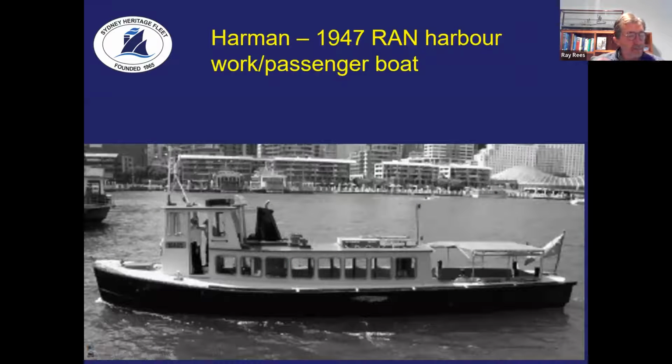Right, now we go to the first of the ex-Navy vessels, Harman. And I'm sure that some of the people in the audience today would have travelled on Harman at some stage. She was built in 1947, and she was in regular use around Sydney Harbour. But she's a relative spring chicken compared to the older vessels in our fleet.